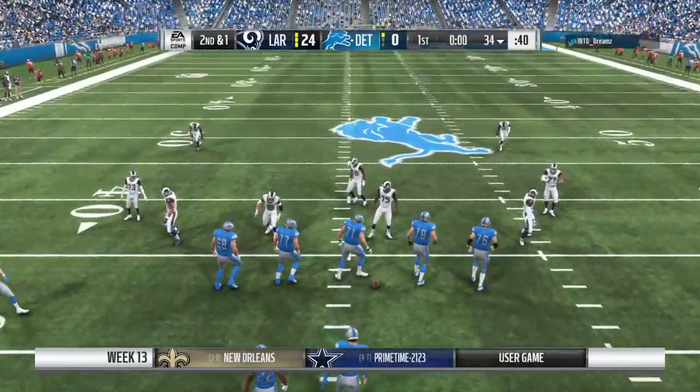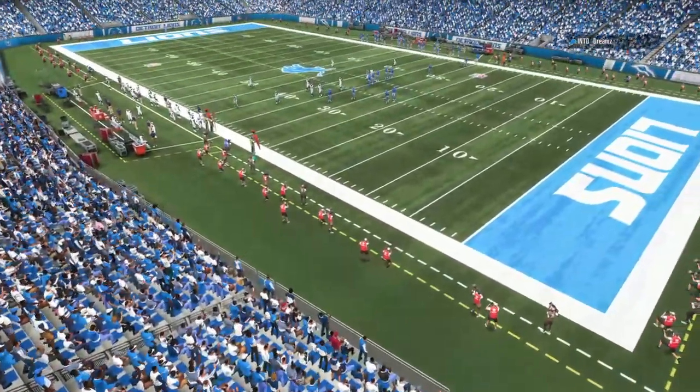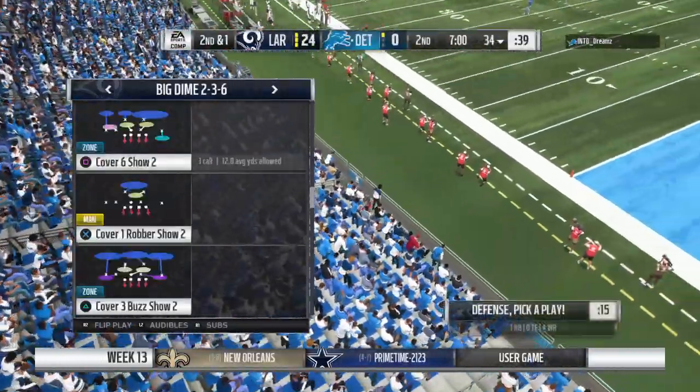Detroit, here with Charles Davis, Brandon Gaudin, as the Lions are in possession of the football here to begin quarter number 2. They're looking at a 2nd and short yardage to start things out.